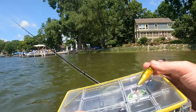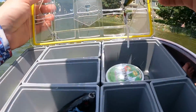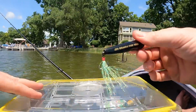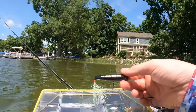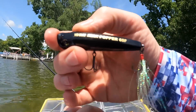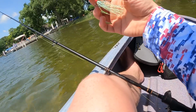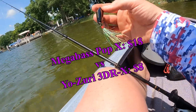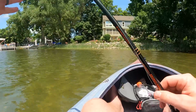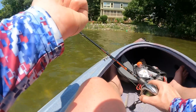I think we're gonna swap out for the other popper, the Yozuri. Let's get that out here. A little bit smaller, black, which you know we always like black. This is the 3DRX popper, the 65F. I have no idea what that means, but I do know that it is a much less expensive popper, and it's a dude. Yozuri like always brings the heat. My opinion, always making a great bait.